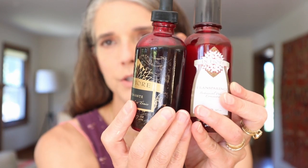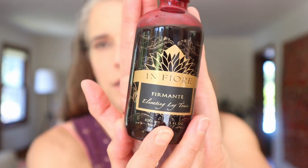These are the stars of the show from the purchase that I made. This is the Infiore Fermante Elevating Leg Tonic. I have not been using this just solely on my legs. I've been using it on my belly for abdominal massage. I've been using it all over my arms. I'll just take in the beautiful smell.